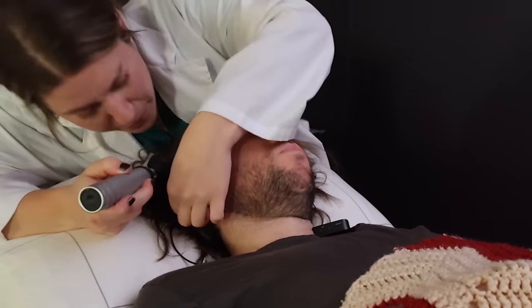So I'm going to gently palpate here for any swelling, any sign that there's still an issue or fluid buildup or anything like that. Any pain here? No. Okay, gentle taps. There is now that bit of dullness in the resonance where the appendix used to be. Just going to go a little deeper here.